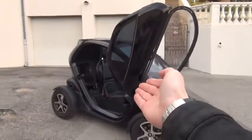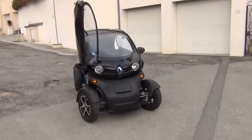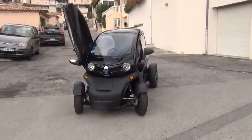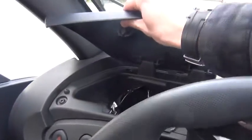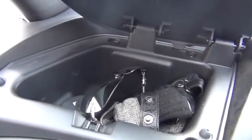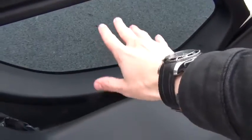Obviously the main practicality thing for this is the size of the bloody thing. It's tiny, so you can literally park it perpendicular to any other car, which is really practical. It then also has little cubby holes, like, well, that one's locked. But here, boom. There's a massive cubby hole, iPhone charger, everything all in there. That's practical.